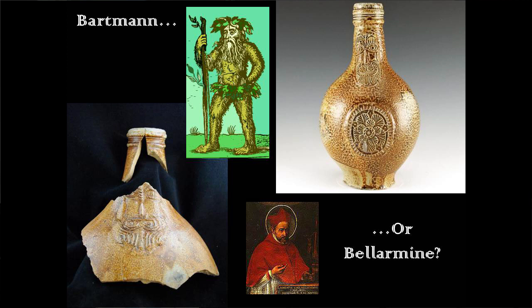So this ware type and vessel form goes on for a really long time. It's a bottle that would have held ales, ciders, low alcohol content. And you could decant with it, or you could drink directly out of it, whatever was your preference.